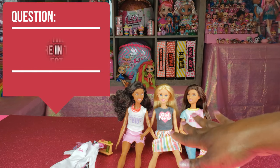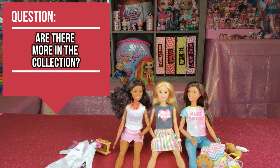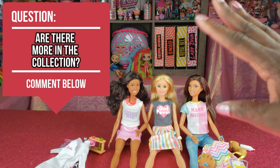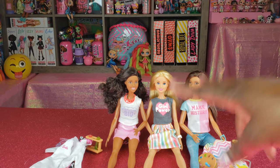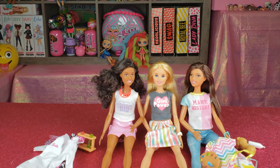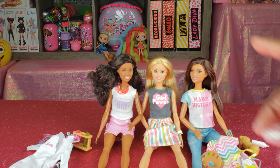Hey guys, so I don't know how many of these they have actually, but I picked three different dolls. I only saw three. I went to several different stores and these were the only three dolls I saw. Never seeing the same dolls necessarily at the same store. I had to go to several stores in order to get these three.